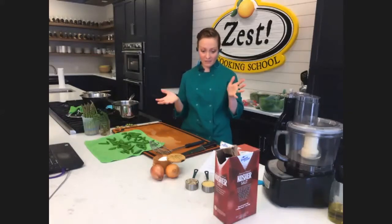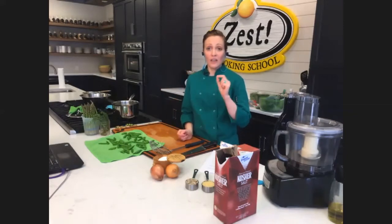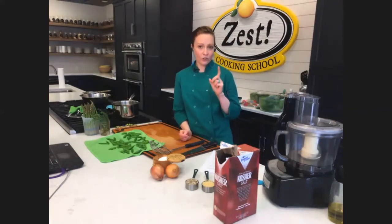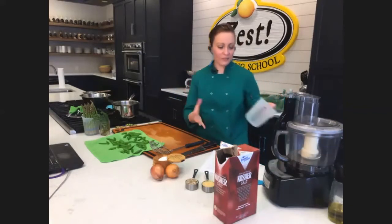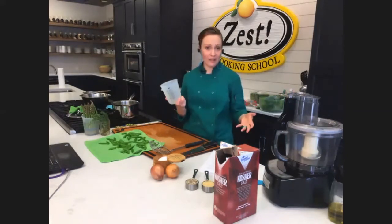Lots of different things. And the ratio is really easy. So the one thing you need to remember is just 8-to-1. So that's going to be your ratio. So 8 parts greens to 1 part everything else. So if you do some math in your head, if you have 2 cups of greens, that means you're going to have a 1/4 cup of everything else.